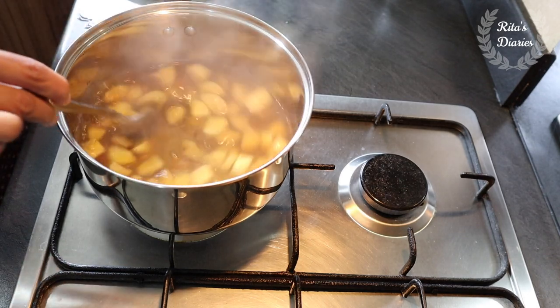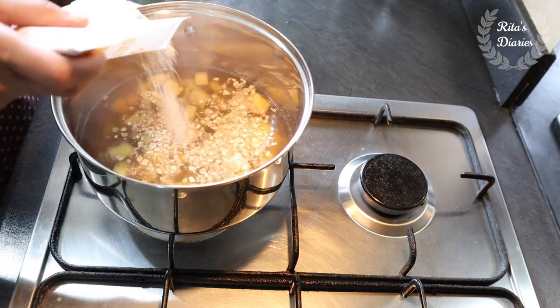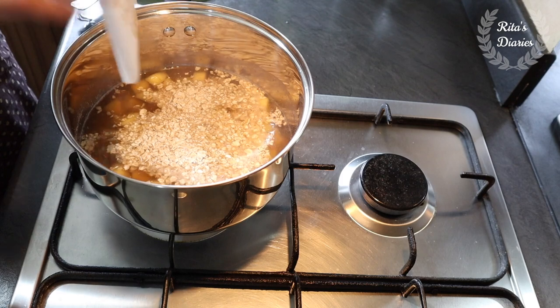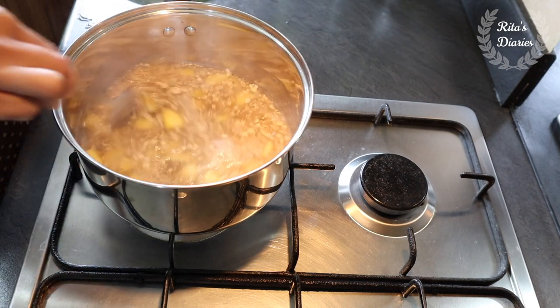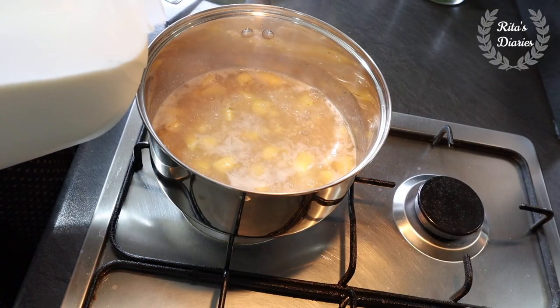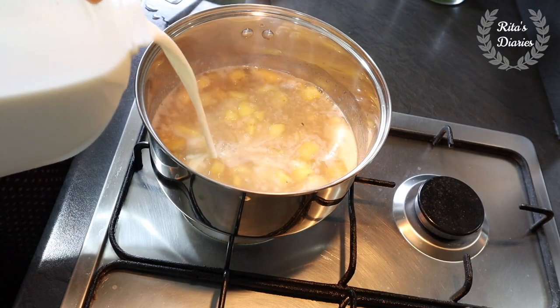After mixing thoroughly, now we can add oats to it and cook it in the low flame for another 2 minutes. Once the oats are cooked, we can add milk and take it for serving. Since we added jaggery, we can't boil it too much.